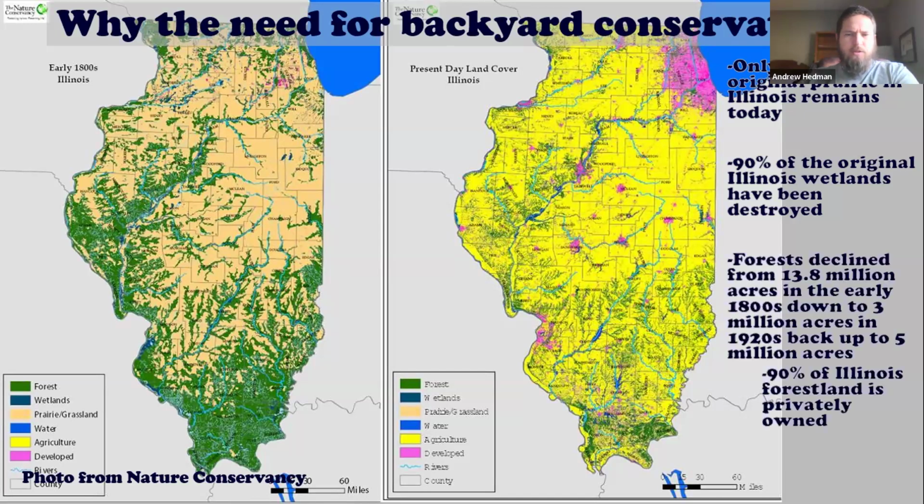And then thirdly, our forests in Illinois declined from 13.8 million acres down to 3, and now back up to 5 million acres. One of the important things for us to understand about our forests is that 90% of Illinois forests are privately owned. So not only do we have to conserve them in the public space, but also private landowners need to understand the proper ways to manage those.